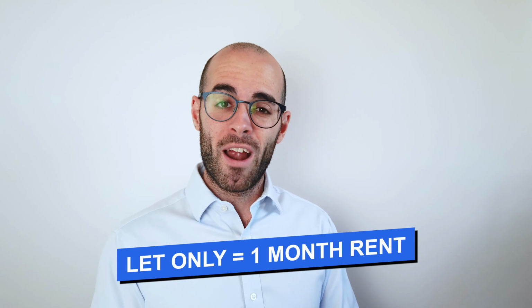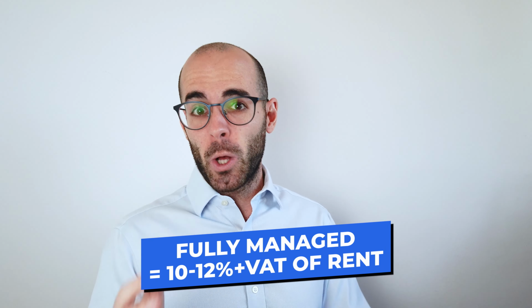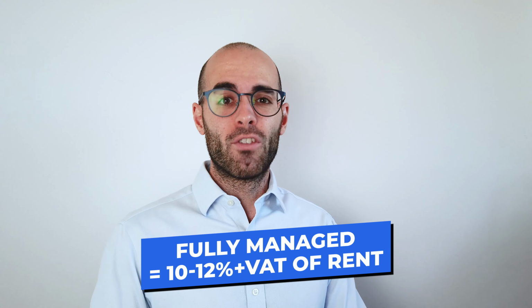So generally speaking, for a let-only service where the agent is just finding you a tenant, you're looking at about 1 month's rent. That's the fee you have to pay to the agent. Whereas if the agent is managing that property for you on an ongoing basis and doing everything for you, you're looking at between 10 and 12% plus VAT of the rents, okay?